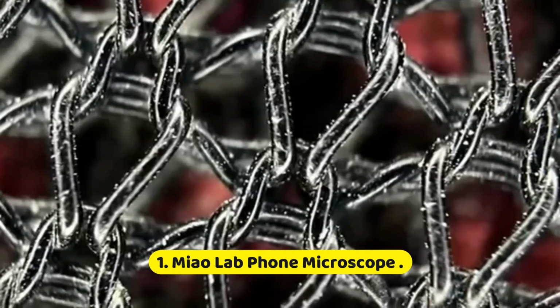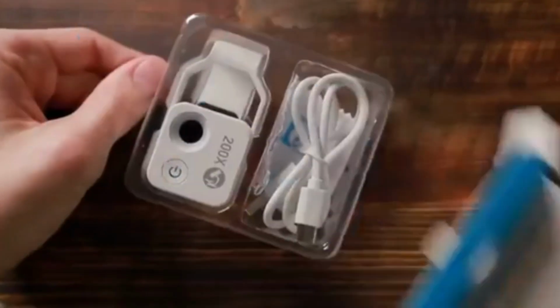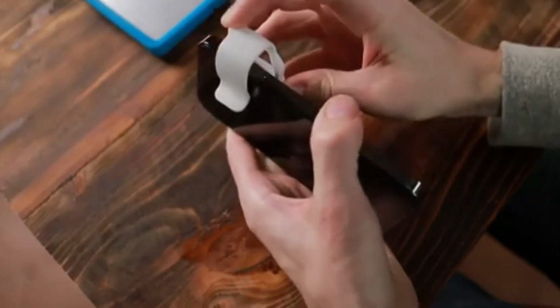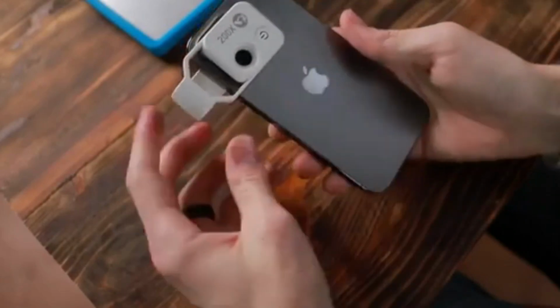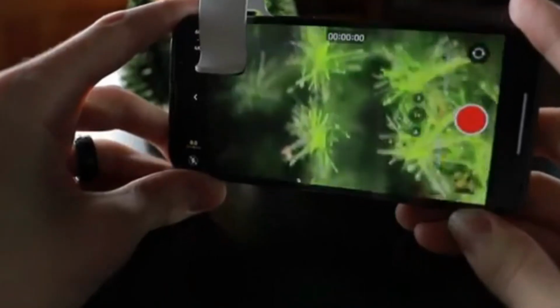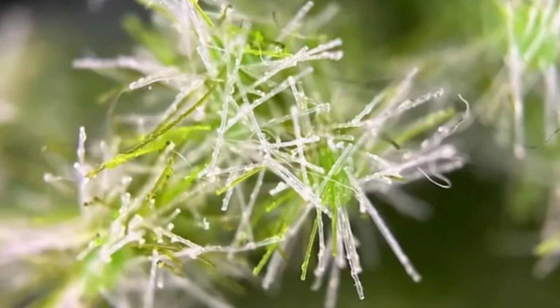1. Mimo Lab Phone Microscope. The Mimo Lab Phone Microscope is an innovative device that harnesses the power of modern smartphone technology to transform your mobile device into a powerful microscope. This compact and portable accessory allows users to explore the microscopic world with ease and precision, directly using their smartphone as the viewing screen and capturing device.